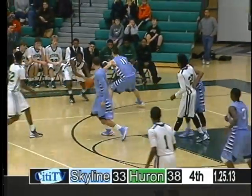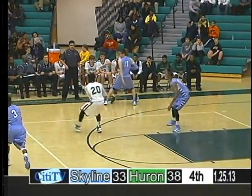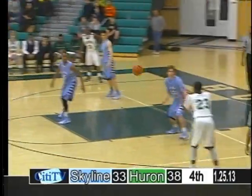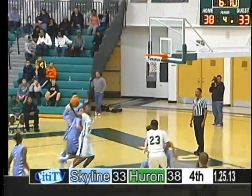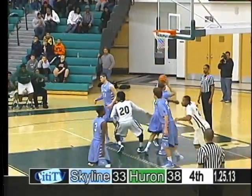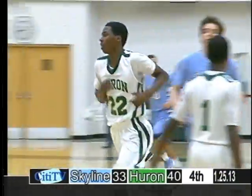Now Cochran brings it over the timeline. He'll get it to Johnson. Johnson bounce pass to Sims. Looking for Walker. Walker with the hot hand. Now Sims with the jumper from the top of the key. No good. Rebounded by Cochran, and the putback is good.